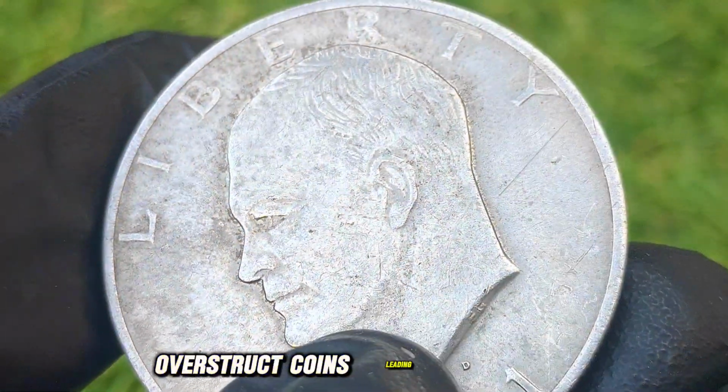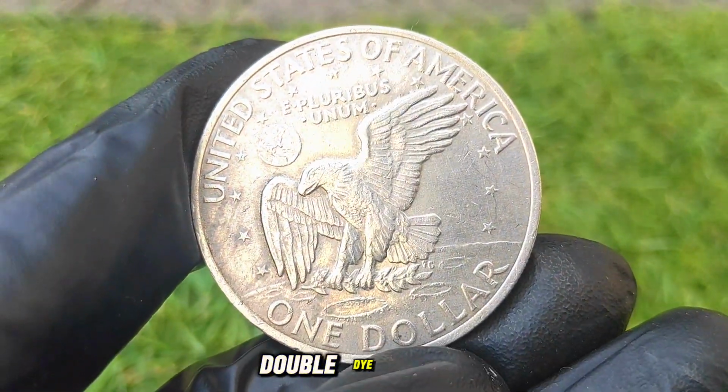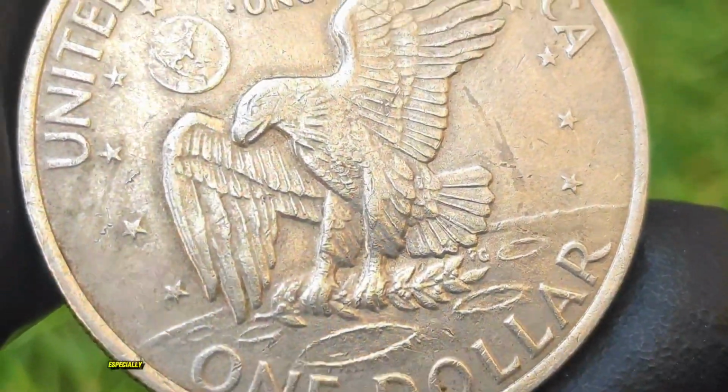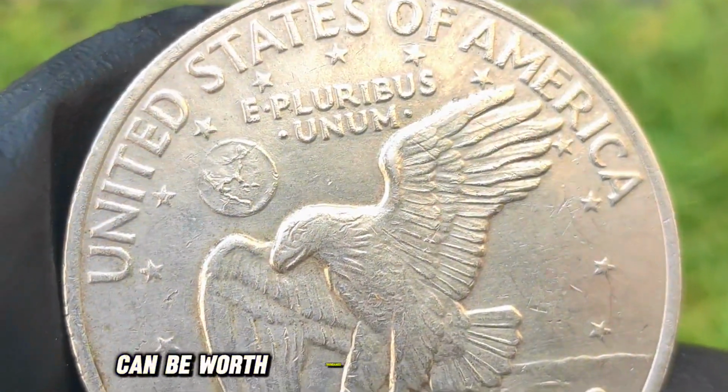Overstruck coins, leading to strange overlapping designs and highly valuable errors. Double die errors. Coins with clear doubling in lettering or design elements, especially in the words Liberty and In God We Trust, can be worth thousands.